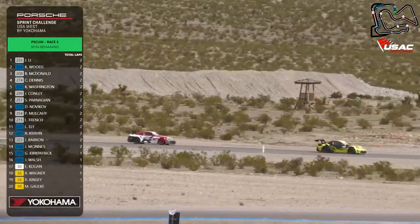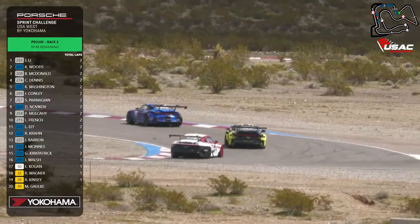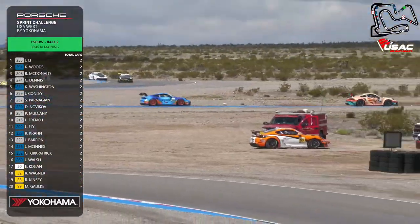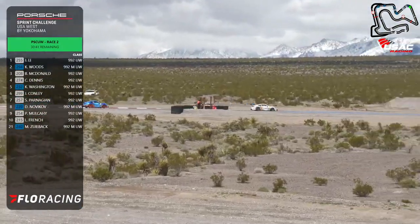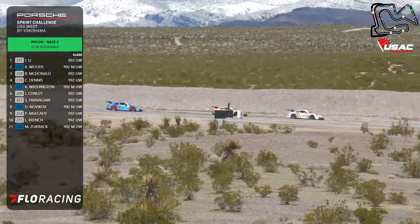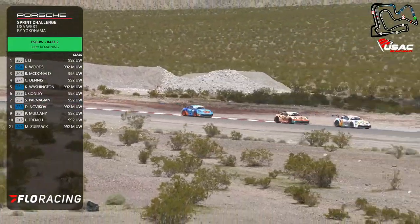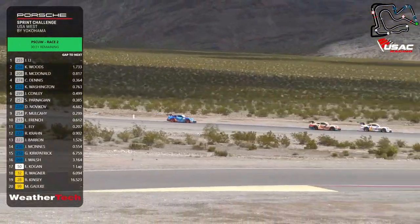Still a long race ahead, and like we were talking about earlier with tire pressures, if you did start with a higher pressure, then that could affect you later in the race. So it'd be interesting to see how this plays out as the race goes on. You might see some competitors staying back and keeping the tires underneath them, letting their competitors wear the tires out a little earlier and maybe making a pass later on in the race.